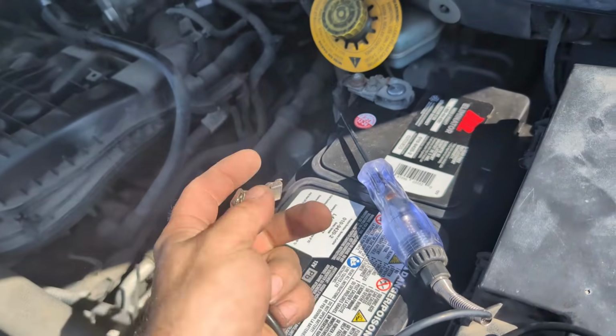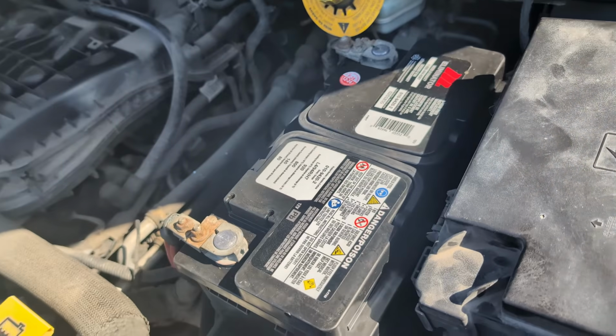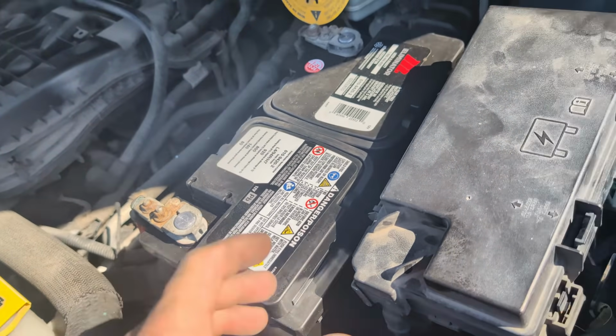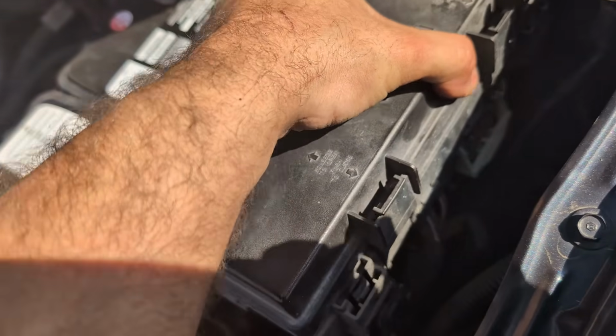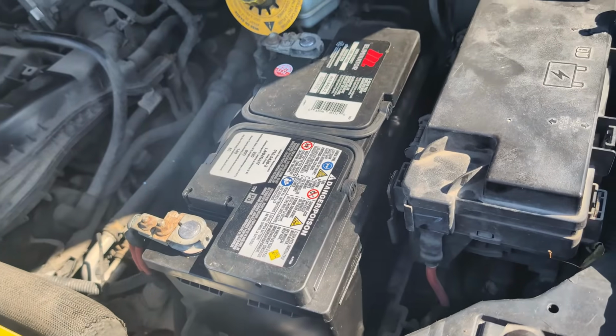So that's it on this one. No parts required. Well, kind of. They might put a starter into it. I don't know. That's going to be on them. I was just called to diagnose why this vehicle wasn't starting. So total time on this job, maybe about a half an hour.